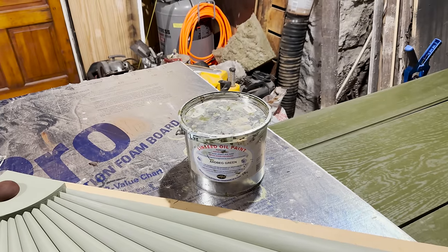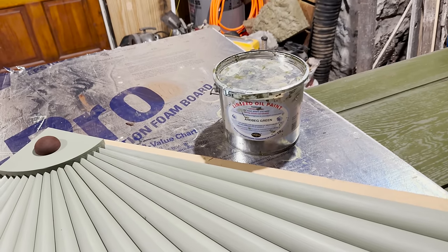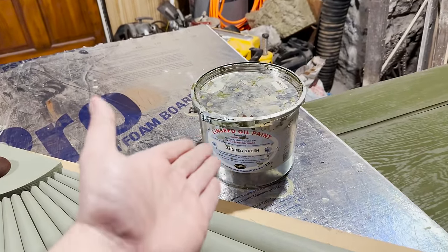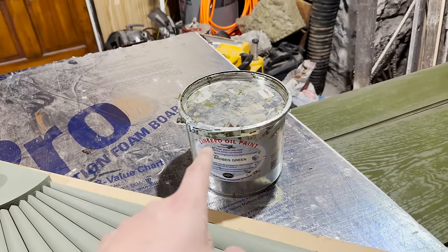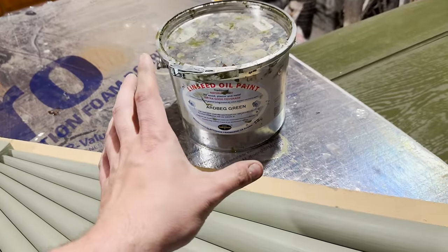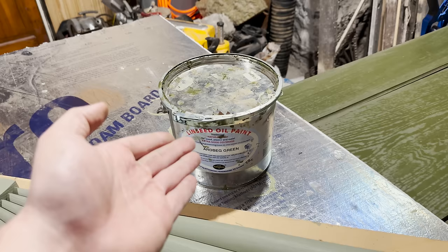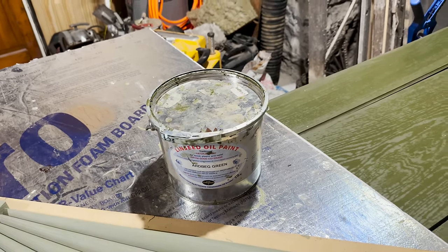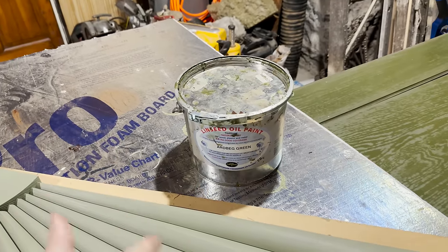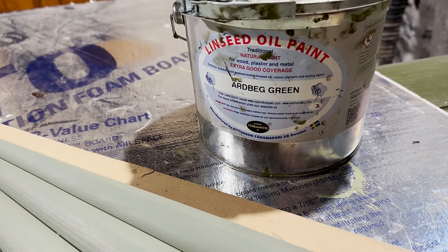So first off, let's get into what is linseed oil paint and why am I using it over any other type of paint on the market? Linseed oil paint is actually the original paint of the house. Of course, they called it lead paint back in the day because it was linseed oil paint with lead in it. This has a different metal in it. Now, why lead was added to this type of paint in the first place is lead will not allow mold growth. Linseed oil is a natural product coming from linseeds and therefore has the possibility to go rancid, has the possibility to mold, which is why a lot of people don't use it anymore. Without the lead, it can get pretty bad.